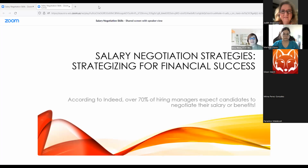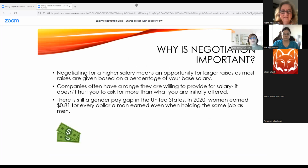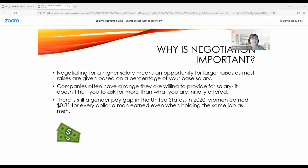In this portion of the presentation, we're going to talk about why it's so important to negotiate, as well as strategies and some steps for when you are preparing to negotiate, as well as that actual negotiation process that you're entering into. So, first off, why is the negotiation important? Well, as the previous slide said, 70% of employers expect it. And so that means that there's likely room for you to be negotiating for a higher salary or better benefits for yourself. Once you have an offer, you kind of have a little bit more power in that negotiation process.